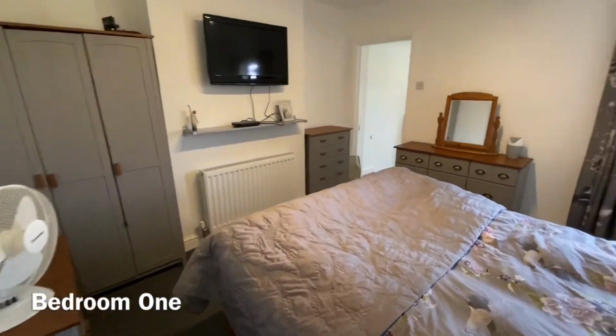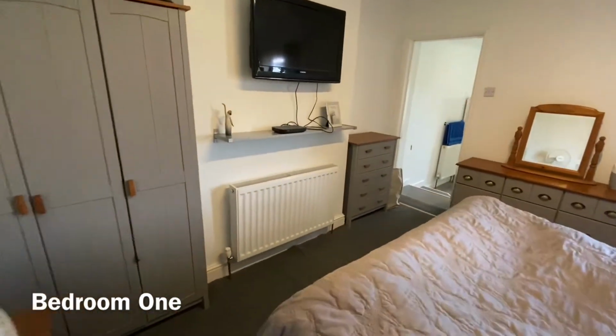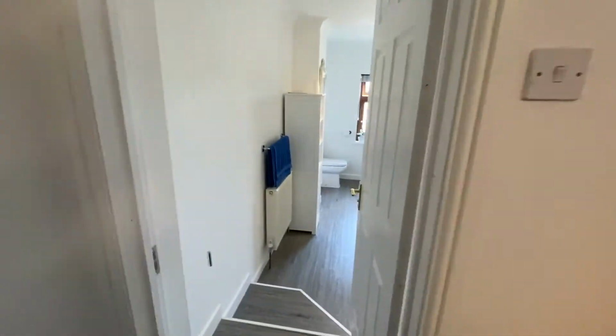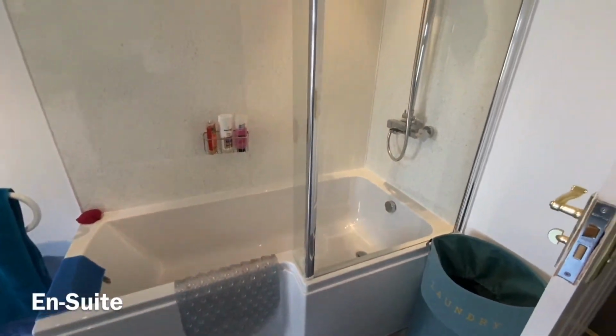The master bedroom is also a generous size and is situated to the rear, with the master bedroom benefiting from a recently fitted ensuite bathroom.